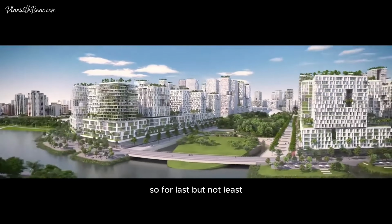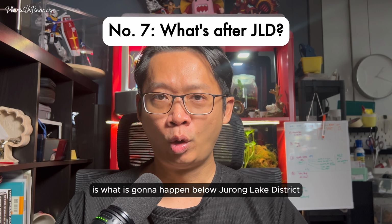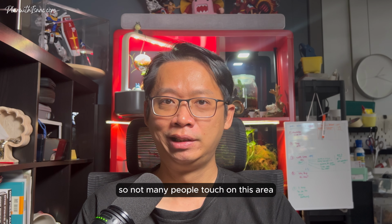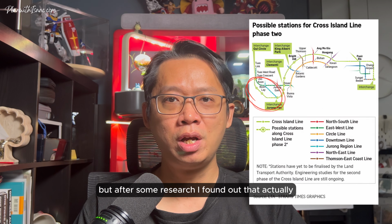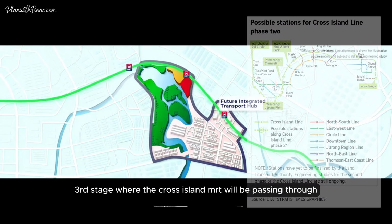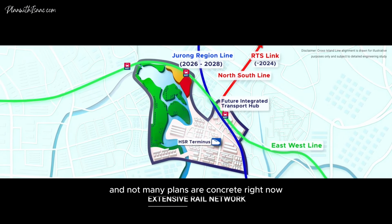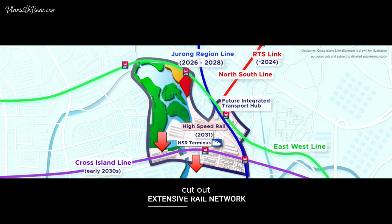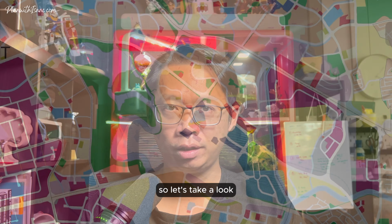So for last but not least, the number 7 point is what is going to happen below Jurong Lake District. Not many people touch on this area, but after some research, I found out that these are the 3rd stage where the cross island will pass through. Not many plans are concrete right now, but there's already a lot of land that is cut out for residential or reserve land. So let's take a look.